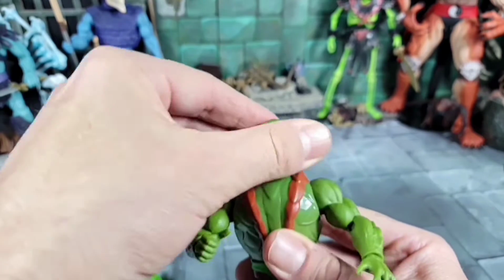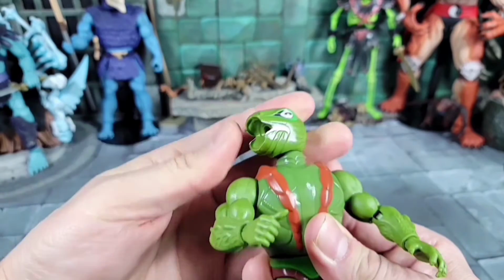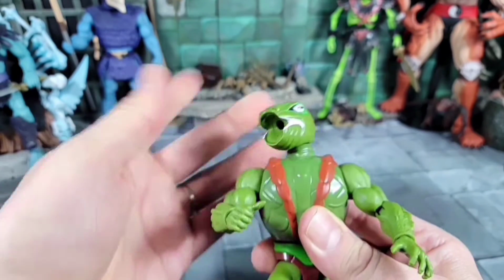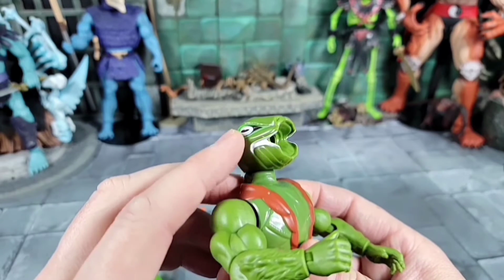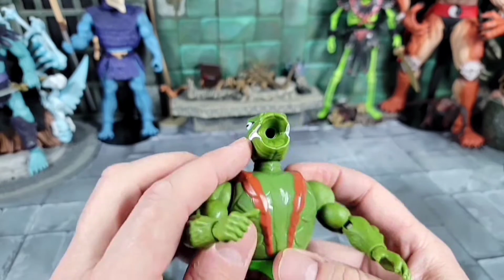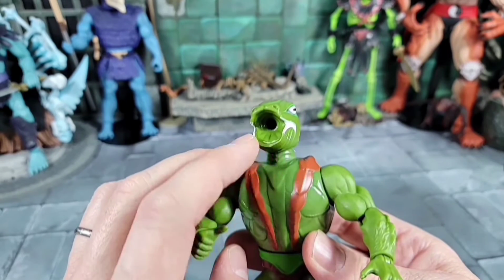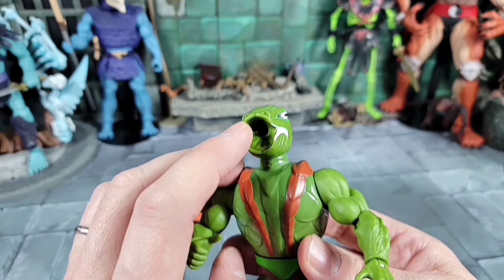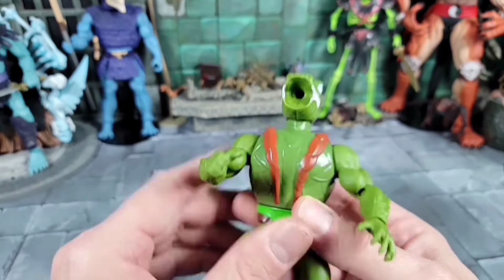Now this just has a ball peg system with articulation to the head and neck, which is cool because I like being able to move the head all around, looking up, down, side to side. Yeah, the eyes are pretty neat on Cobra Khan, very snake-like, and with the paint on the Origins, they painted what I guess are supposed to be his teeth or fangs. Would have been cool if they did some more highlights on the fangs up top and bottom, but they didn't. I can always do that later on.